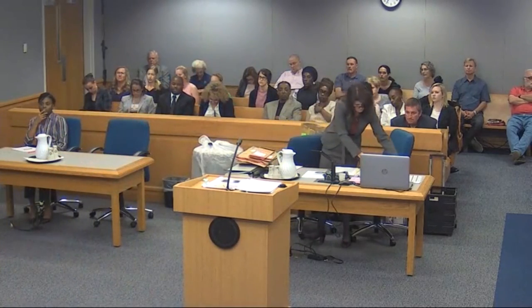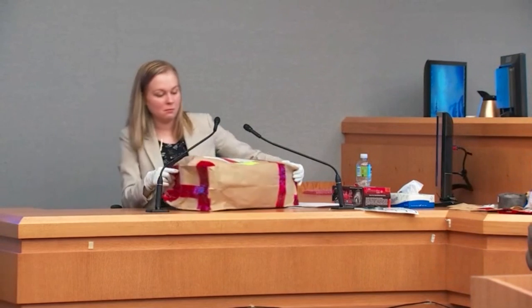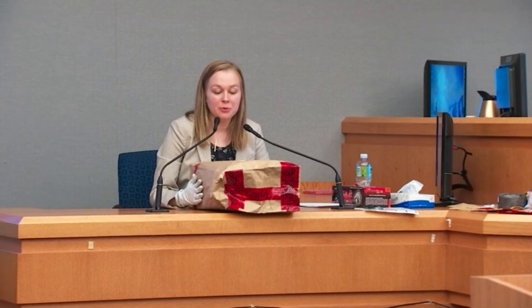Investigator Finney, I'm going to ask you to look at and identify possible State's Exhibit number 19. 19 is a paper bag with my label, seals, initials, and date on it that says it contains a burned maroon, red, brown, yellow comforter.